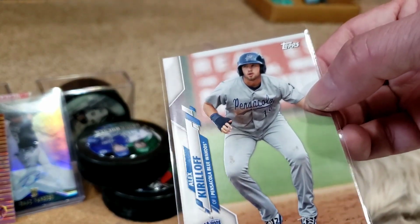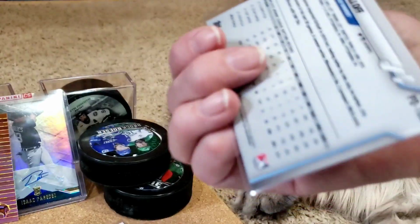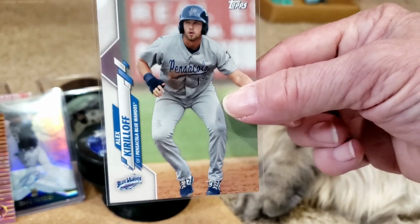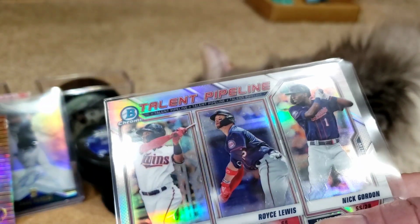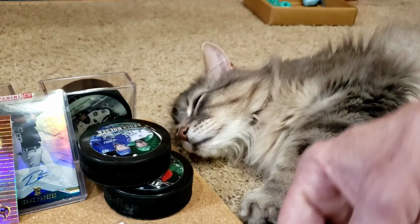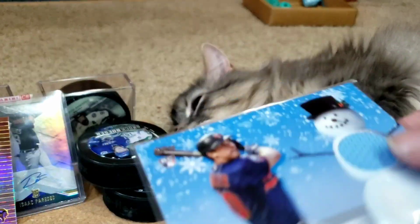Look at this. Blue Wahoos. Pensacola Blue Wahoos. Wow, what is this? Pro debut of Kirilloff. Wow, I never even seen this card. Super cool. Thank you. We got Talent Pipeline. Wander Javier, Royce Lewis, and Nick Gordon. That's very cool. I don't have that either. Actually, I don't have hardly any of these. You know my collection really well.